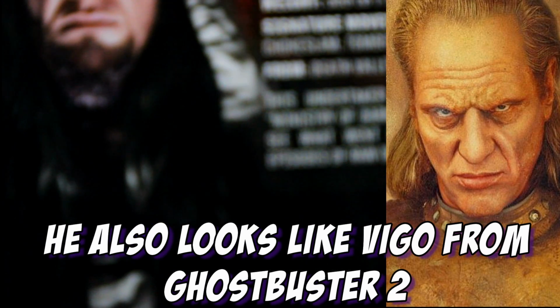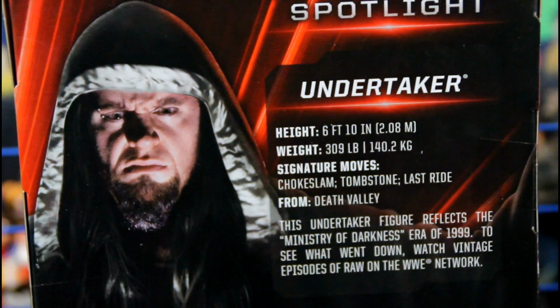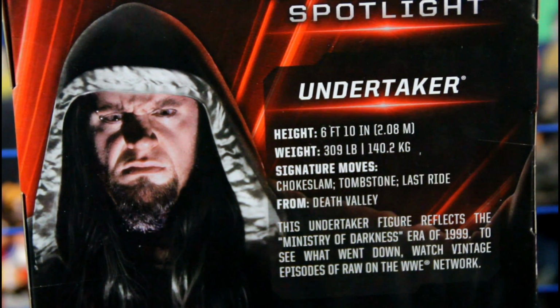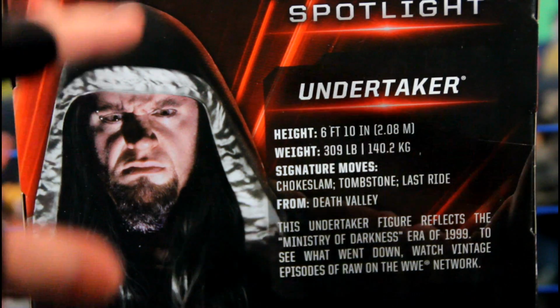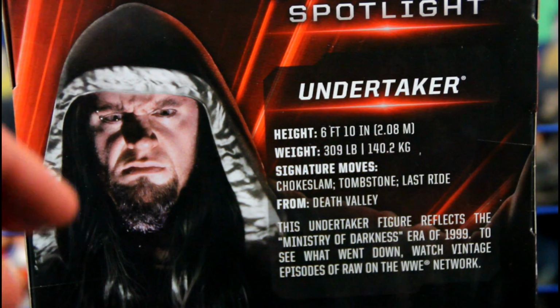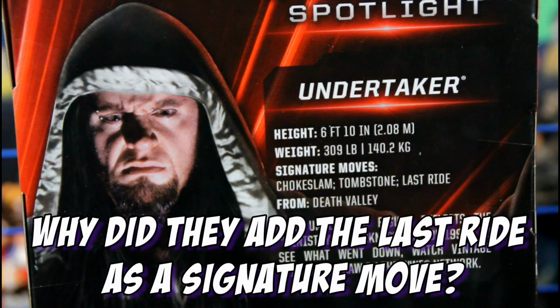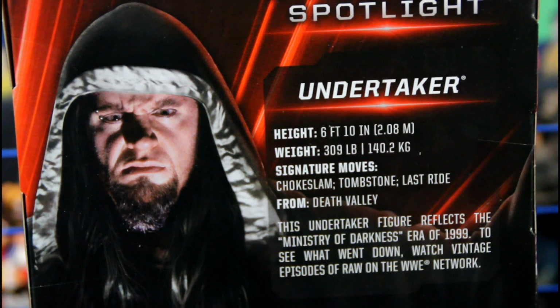On the back of it, it's got a little info card, again with that same picture of The Undertaker. As cool as these are, I've said this multiple times, I want them to actually put a picture of the action figure on the back of the packaging. I think that's a smart idea. It would deter repackers so people can see what you're supposed to come with. That's just my opinion. Let's take a look at this figure.